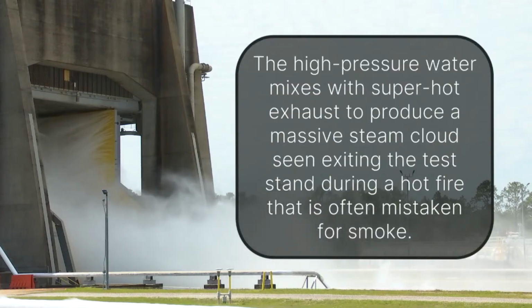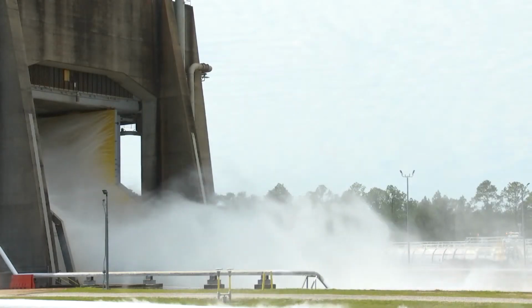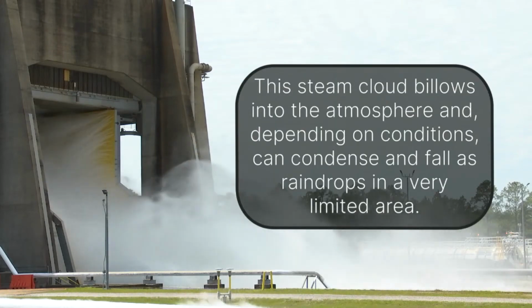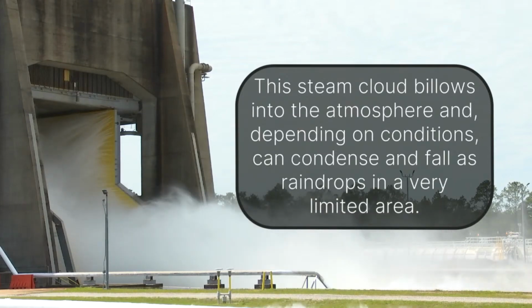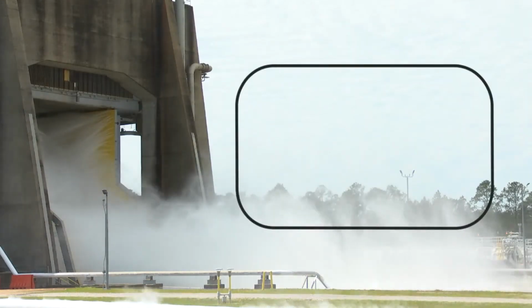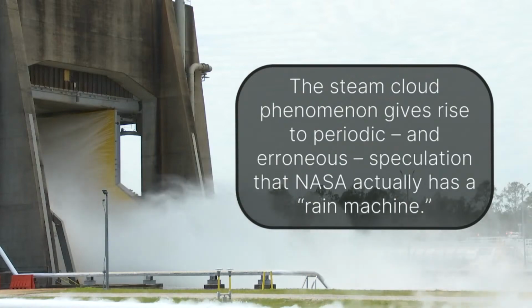The high-pressure water mixes with super-hot exhaust to produce a massive steam cloud seen exiting the test stand during a hot fire that is often mistaken for smoke. This steam cloud billows into the atmosphere and, depending on conditions, can condense and fall as raindrops in a very limited area. The steam cloud phenomenon gives rise to periodic and erroneous speculation that NASA actually has a rain machine.